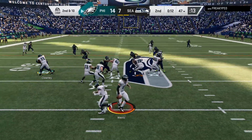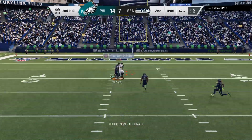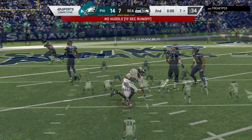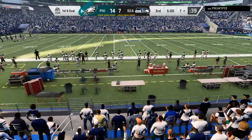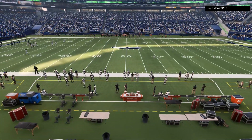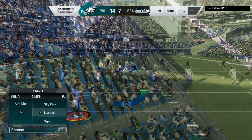Wentz off the fake handoff to Howard. Gonna look deep for Jeffrey. And at the 7-yard line, the catch is made. And he is down deep into Seattle territory. Wentz finding his favorite receiver, Jeffrey, on a big one. 46 yards.